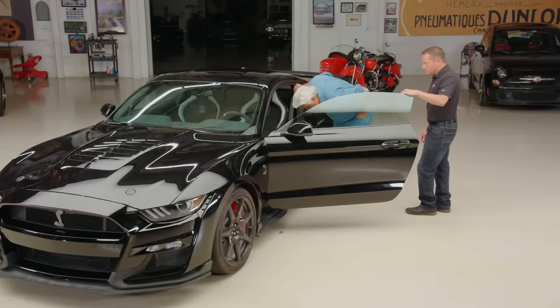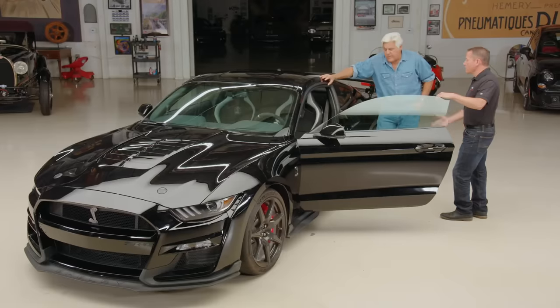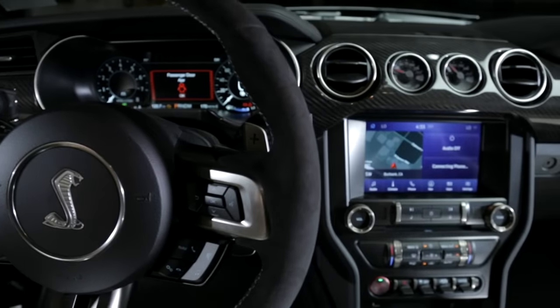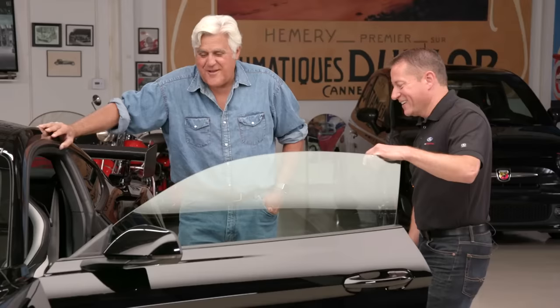What tire pressure do you run? 32 seems to be the standard across the board. It would be different if you're on the track, obviously. And you can see the carbon fiber package on the interior as well, all the way across. And it's all real carbon fiber. Nothing's fake on the Mustang. Not carbon fiber look. Exactly. Some people do that. This is the real deal.